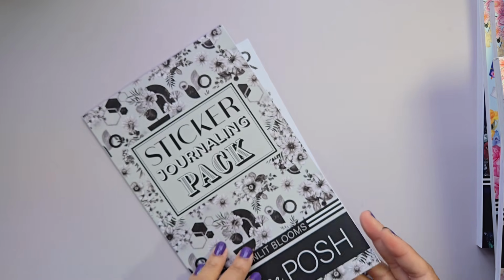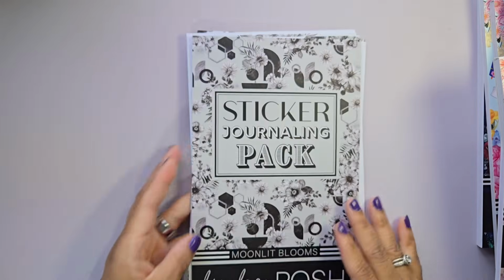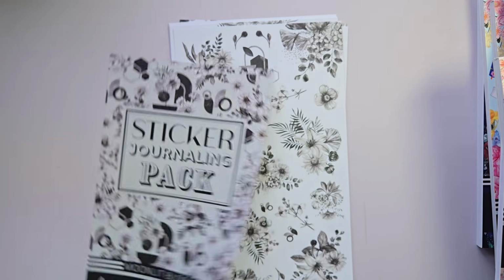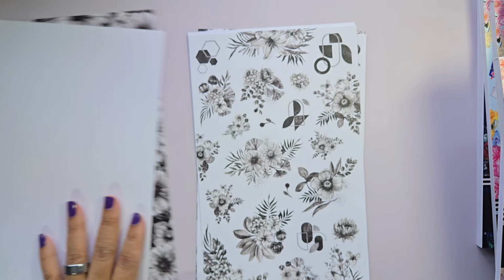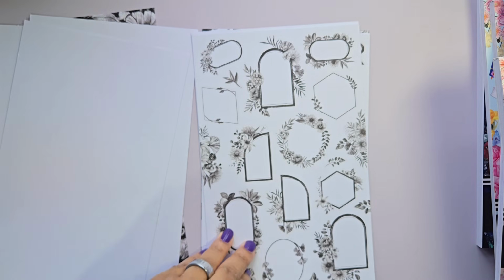because she saw this book. I was watching a flip through and she came over and she saw this flip through and she was like, oh, those stickers are so pretty. These black and white stickers. What book is that? And I told her it was a Live Love Posh book. And she was like, oh, I can't afford it. And I said, yeah, they're kind of expensive.